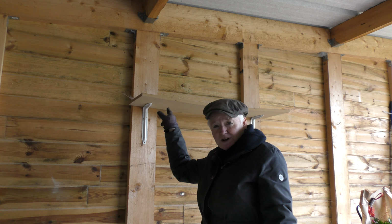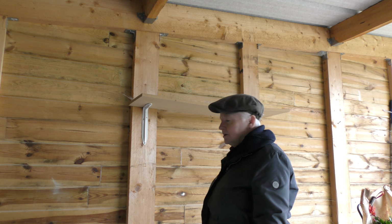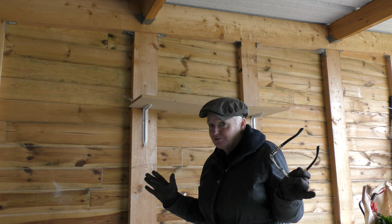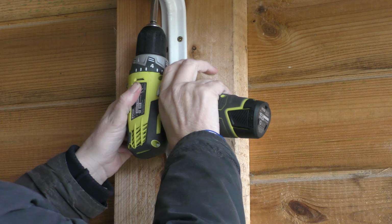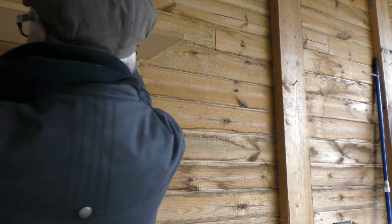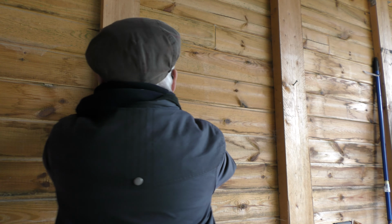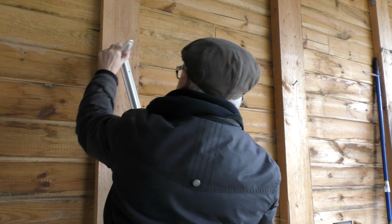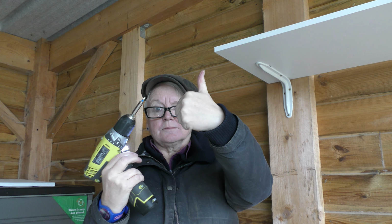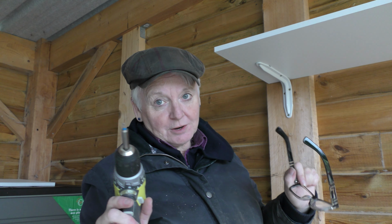Anyway, next job. Replacing the shelf that my brother-in-law put up, which he's put up with the brackets on the wrong way round. So let's see if I can do a better job. He got it level, so hopefully I can follow suit. Who knows? Not that great at putting up shelves, but I'm going to give it a whirl. Alright, okay. Well, I think I've done it. Probably not the strongest shelf in the world, but I better tell Mira not to put anything heavy on there.